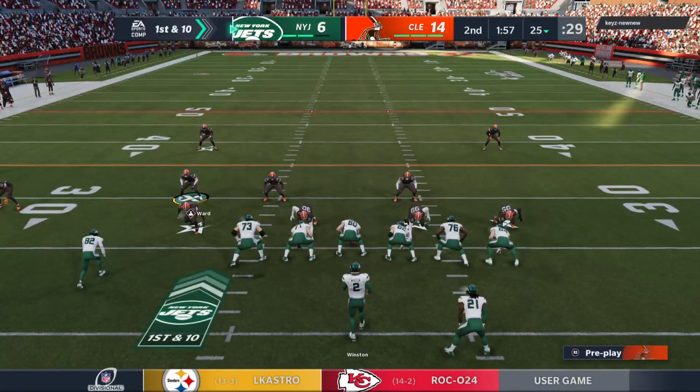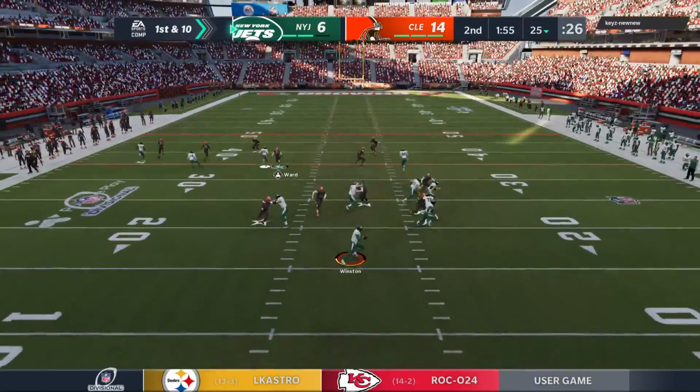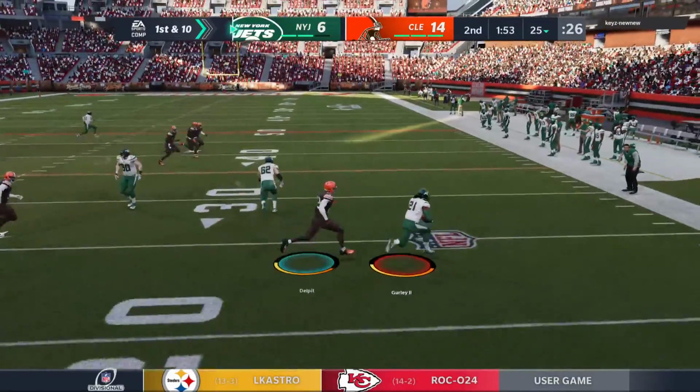Jets offense coming up now to start their next drive. They're kind of searching for that magic elixir. You know, they're moving the football a little bit, but not with any great consistency.